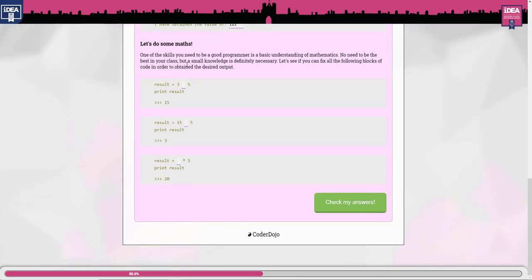Let's do some maths. One of the skills you need to be a good programmer is a basic understanding of mathematics. No need to be the best in your class, but some knowledge is definitely necessary. Let's see if you can fix the following blocks of code in order to obtain the desired output. So we've got result equals 3, and then 5, print result equals 15. So this is 3 times 5, so we can just do a star here. In coding languages, you use a star for times. Just so you know that, it's a star.